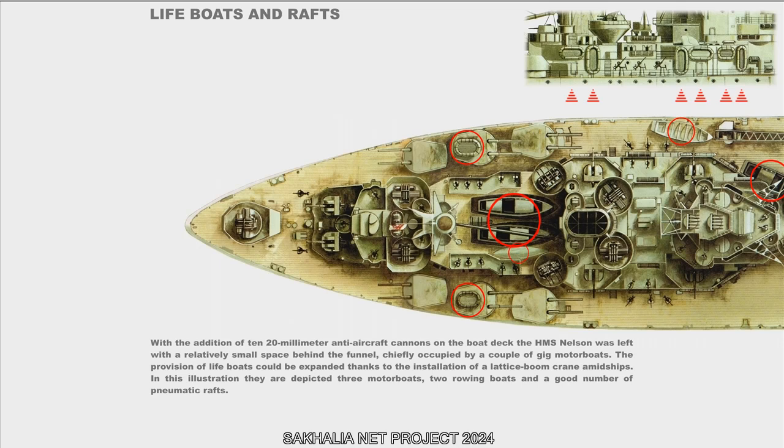With the addition of 10 20mm anti-aircraft cannons on the boat deck, the HMS Nelson was left with a relatively small space behind the funnel, chiefly occupied by a couple of gig motorboats. The provision of lifeboats could be expanded thanks to the installation of a lattice boom crane amidships. In this illustration, they are depicted 3 motorboats, 2 rowing boats, and a good number of pneumatic rafts.